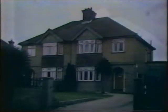Names of all those different houses. Have a look at the first one again. Do you know what that one is? Two houses joined together down the middle. A semi-detached house.